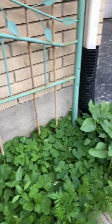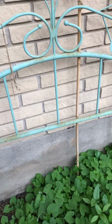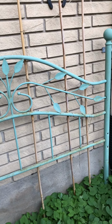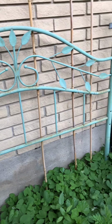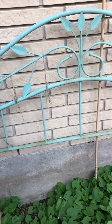So this is usually a wall of morning glories by midsummer. This bed frame, bed headboard, was also something I found on the side of the road. So I figured it would make a great trellis, and I brought it home with me.